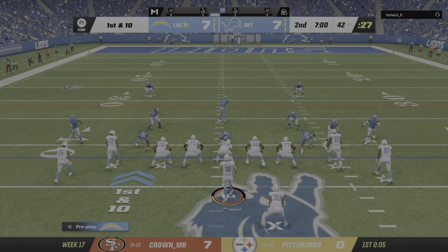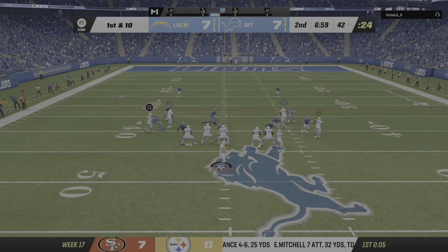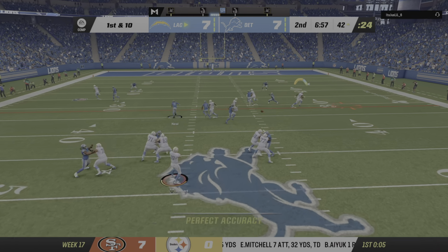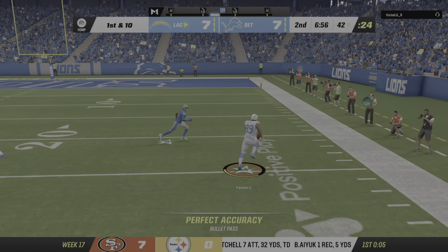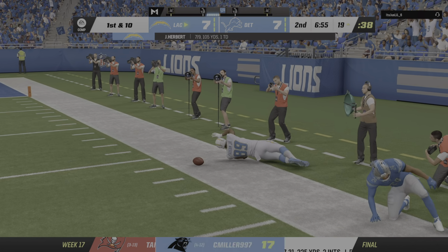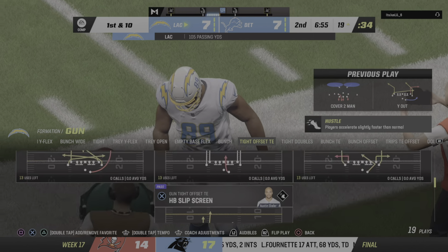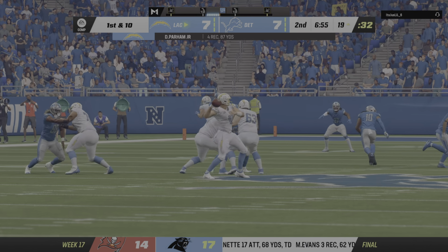Back-to-back good plays have him on the move on first down. Back to throw here, Herbert. His throw complete right side to the tight end, Parham. And they'll have it in the red zone before he crosses over out of bounds. Back-to-back receptions for him, and it's another first down.